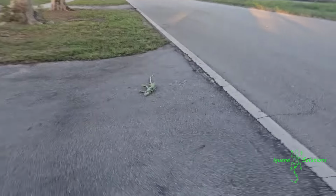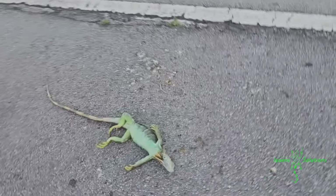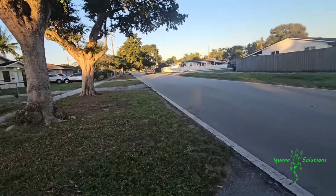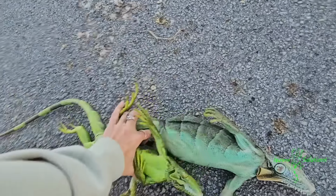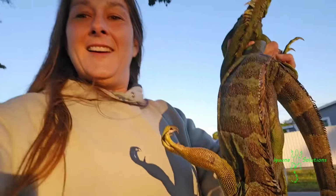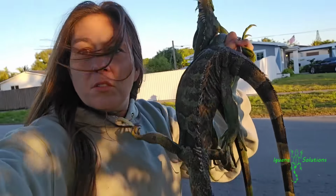Look at this. And there's another frozen iguana right there on the ground. They're just at each driveway like a newspaper. Pick up my iguana, you pick up your iguana. Like delivering the news. Okay, at this point, we have like well over 50 frozen iguanas. And so we're trying to pick up large ones that we see so that people can eat them and harvest the eggs and do something with these guys.